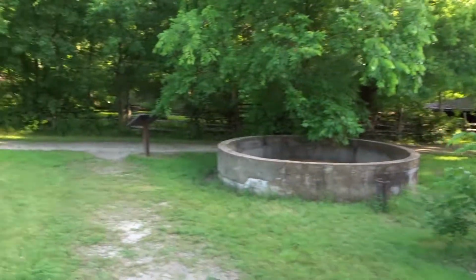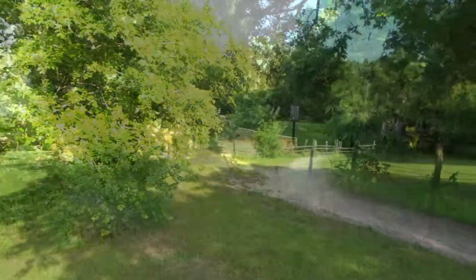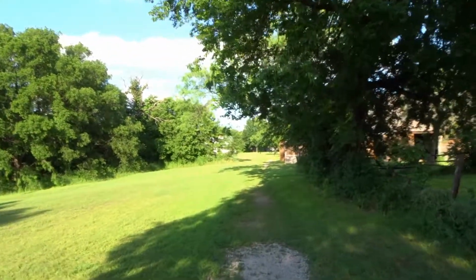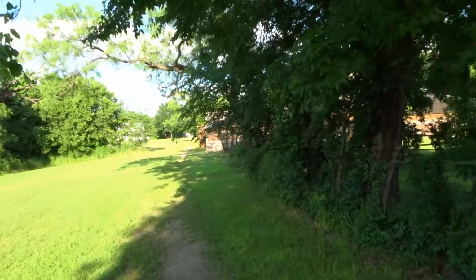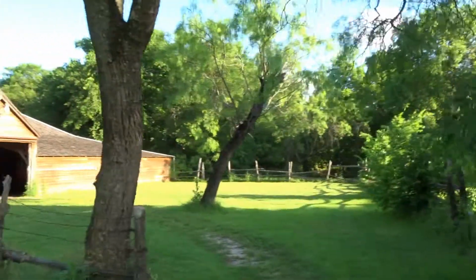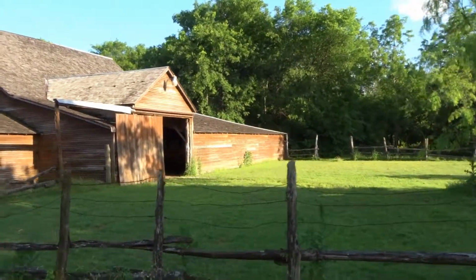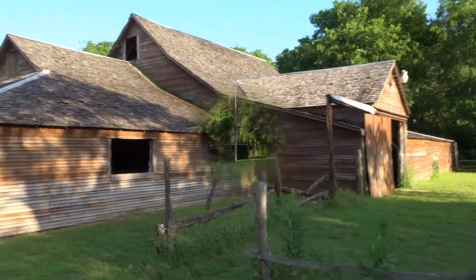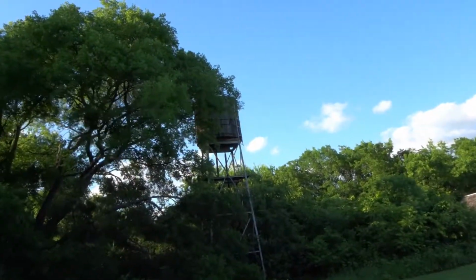All right, there you have it. Let's head on over to the windmill. Go ahead and try to stay on the path. Keep from killing the grass. There's that barn again. Again, a great place to come take senior photos, people. Right out that window. A good one. When we came, somebody had brought hay bales already, which made it nice.